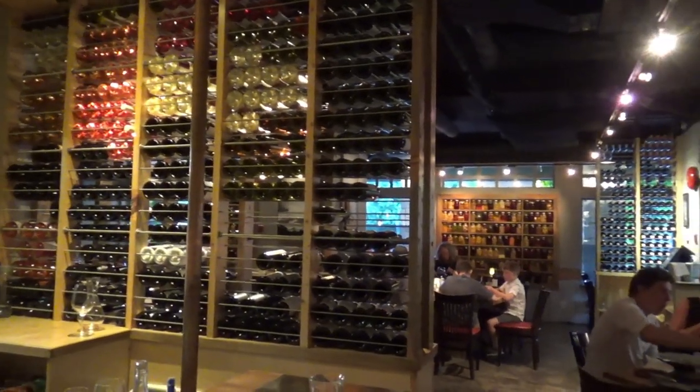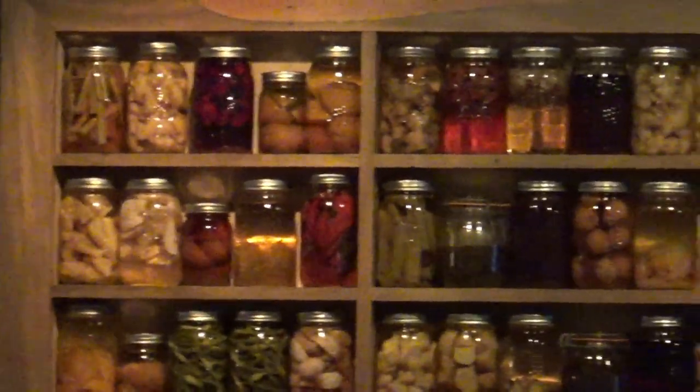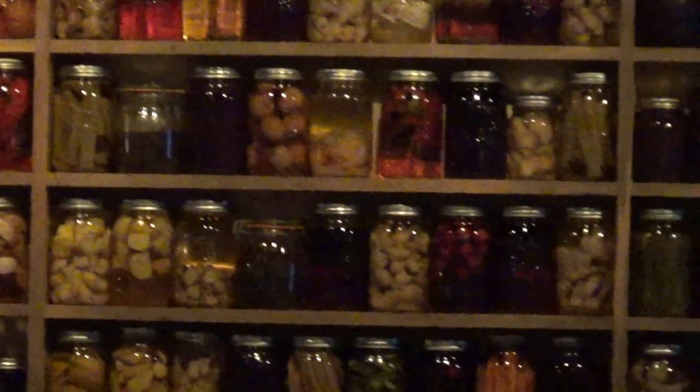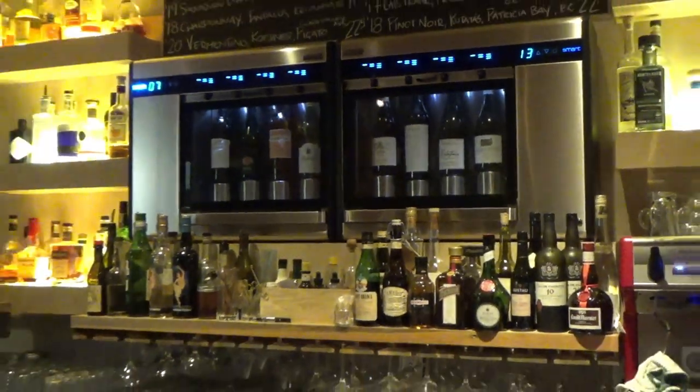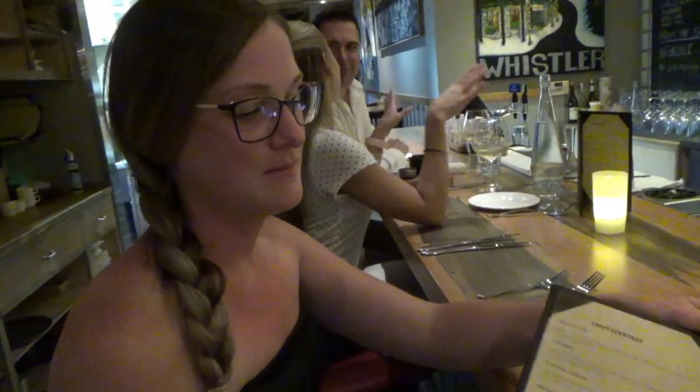Alta Bistro had a unique style. The ingredients in all the dishes were sourced locally, grown and picked in and around Whistler, and then stored on the walls until they were needed. Except the alcohol. But it was still delicious.